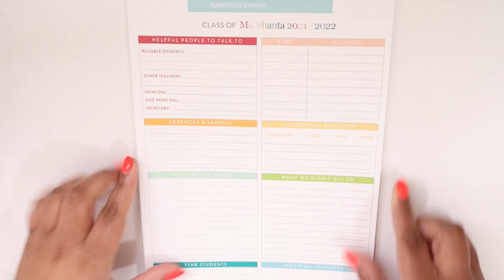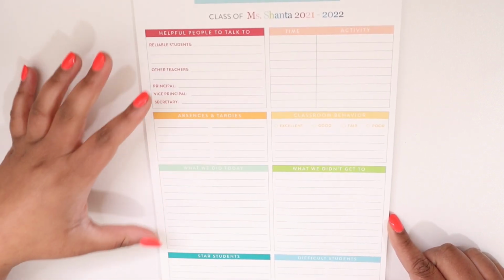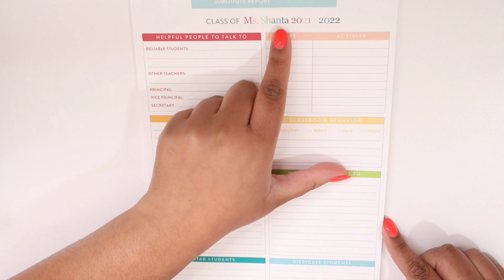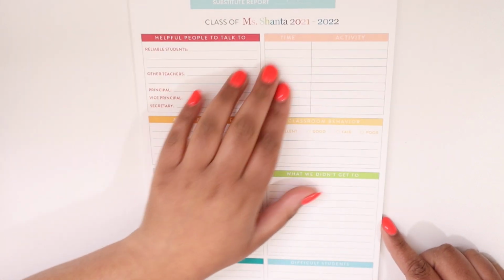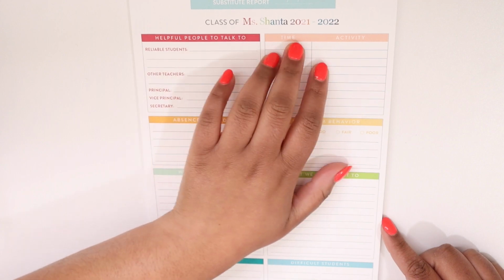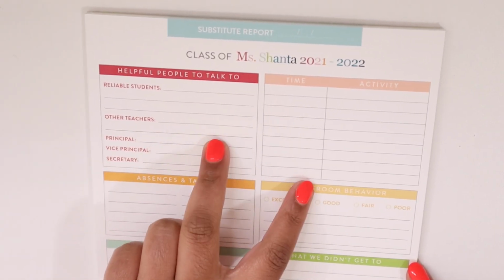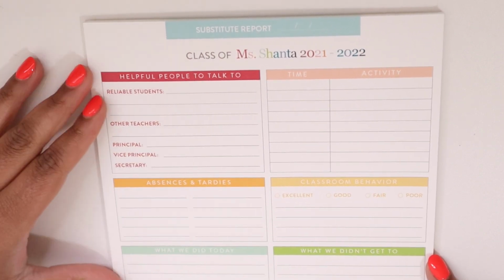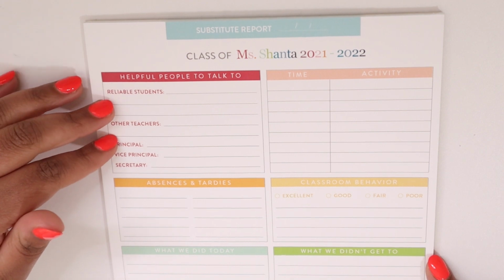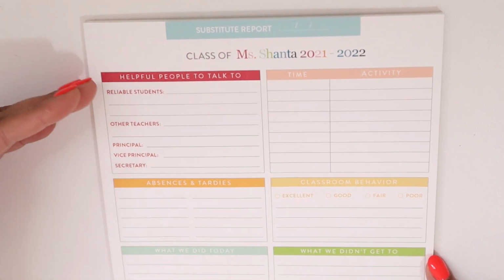Here is another notepad that teachers may find useful in their classroom. This is also $10, so a great option if you were going to gift a notepad to your teacher because you can personalize it. This is a substitute report notepad. The top two sections are areas where the teacher may fill out for their guest teacher and can provide information about helpful and reliable adults and students, as well as a schedule for the day.